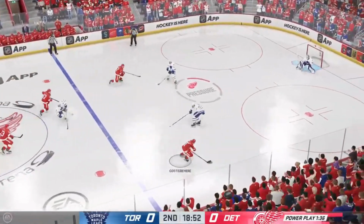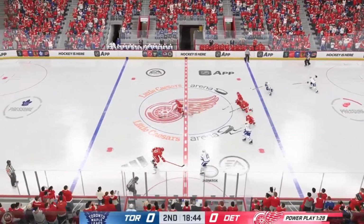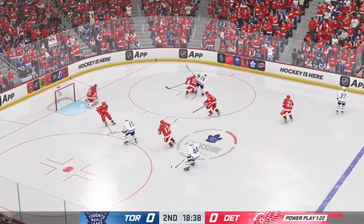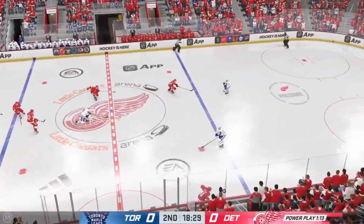From center, they get into the attacking area. Centering feed! And that's intercepted. Up along the wing. Picked up here in the neutral zone by Greger. Oh, and he had the answer on that one. Just a little too much contact and couldn't hang on to the puck.